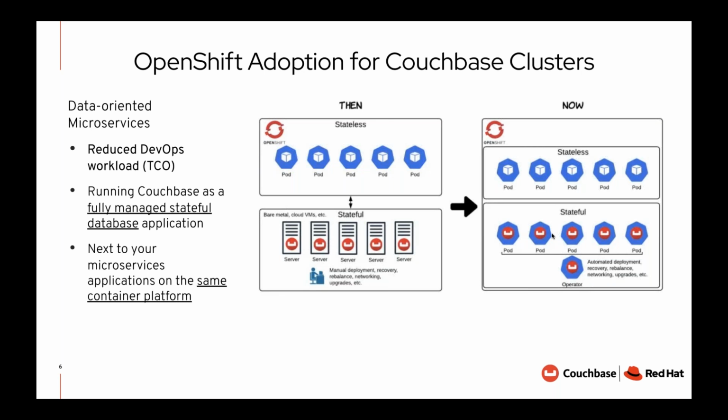So let's look at the OpenShift adoption for Couchbase clusters. Kubernetes has been going at warp speed for the past few years. One of the big concerns was, hey, why would I run a database in the cloud? Typically, you would have stateless applications. They would access a bare metal or a Couchbase cluster in the cloud. You'd end up with manual deployments. Basically your system administrators are in charge of rebalancing, networking, upgrades, recovery.